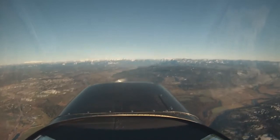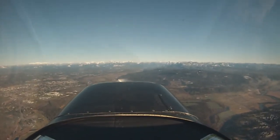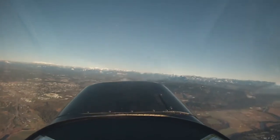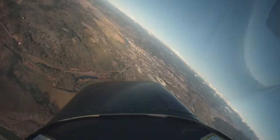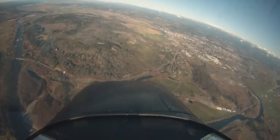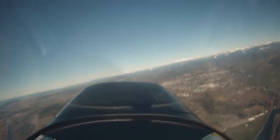Let's do this one to the left. Just do a stall to the left now. About 30 degrees of bank. Good. And let's do one to the right. Kind of getting the impression it's a really honest flying airplane.